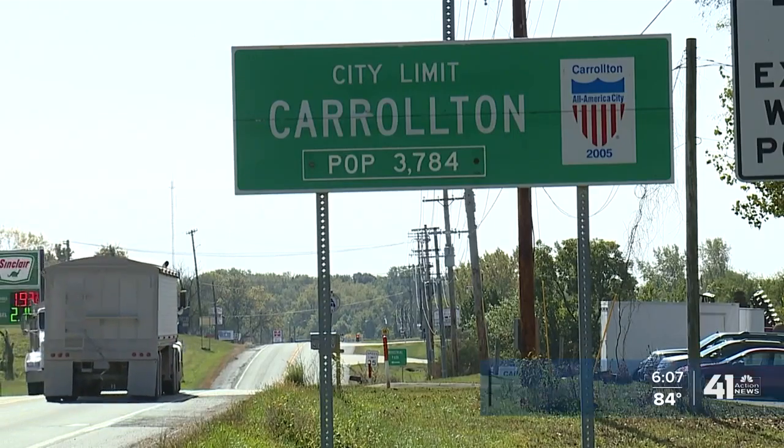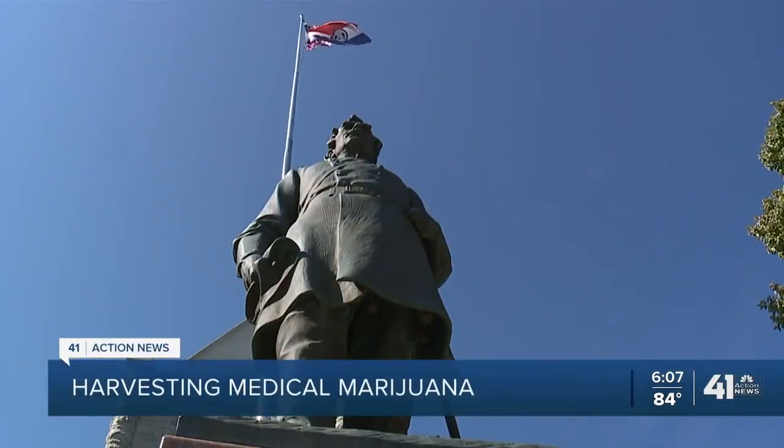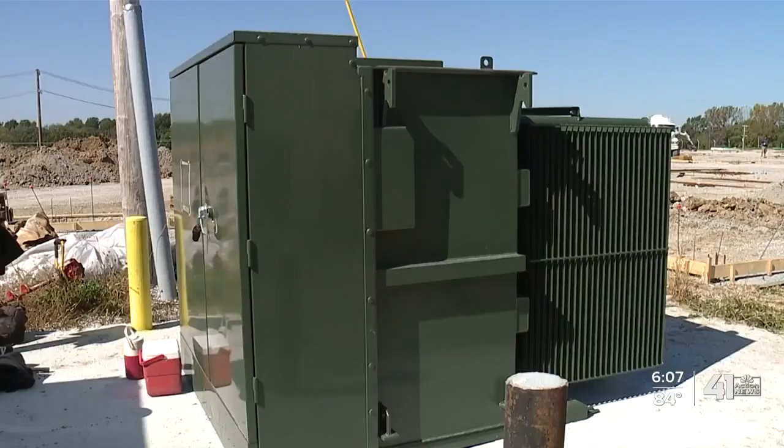Carrollton, Missouri is a small town, an hour and a half outside of Kansas City. Its population is just under 4,000 people. In this unassuming warehouse, they are consuming more energy than the entire town.